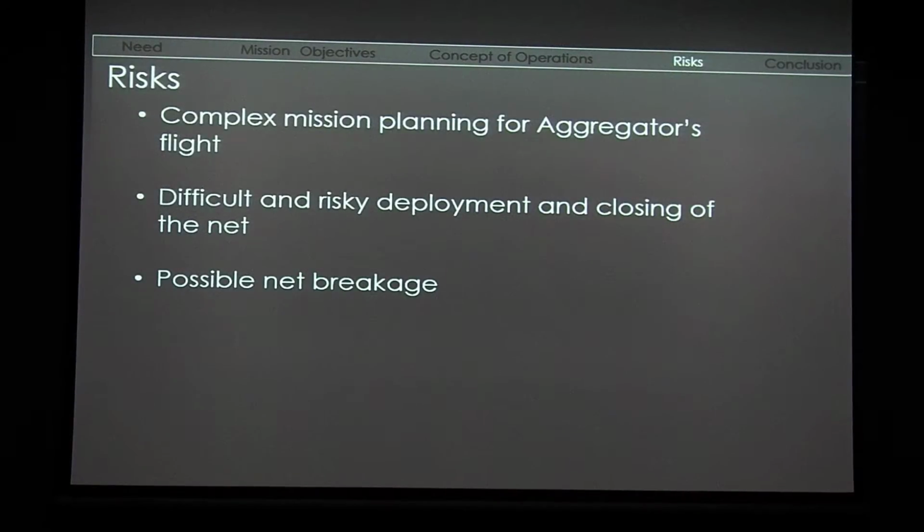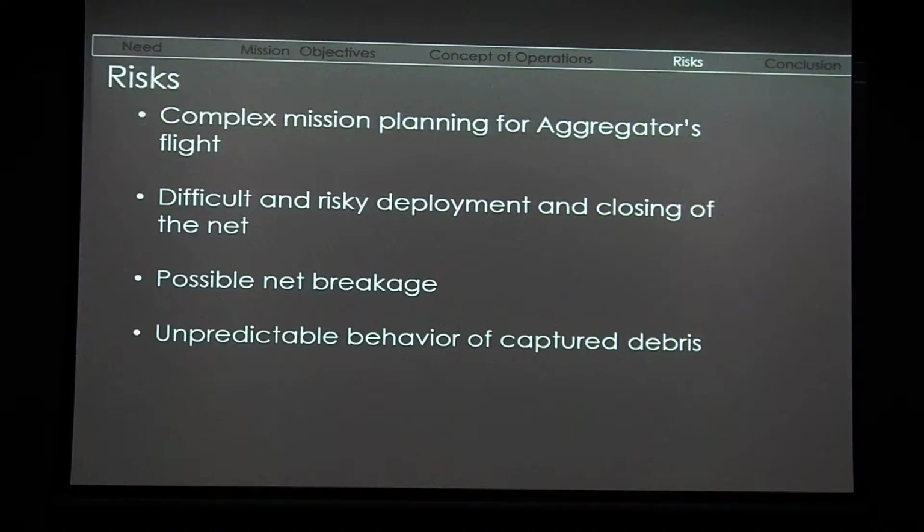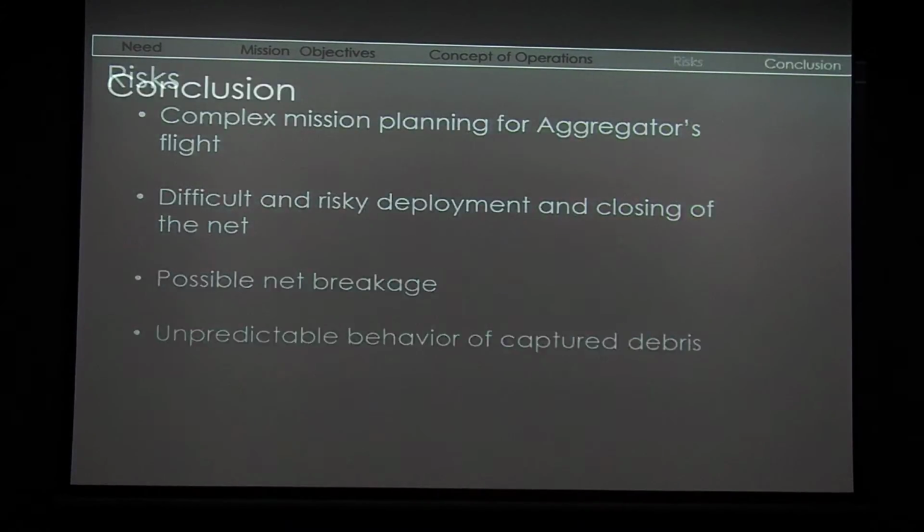unpredicted debris collision. Of course, unpredictable behavior of the captured debris also exists, because, as I mentioned at the beginning, one of the main reasons of creating small pieces is explosion of tanks. What if we get a tank and it explodes in our net?